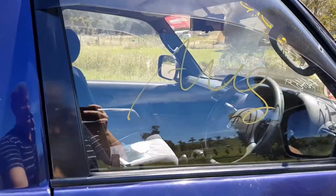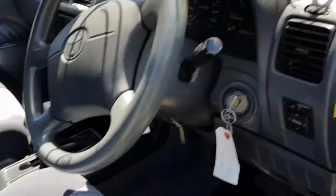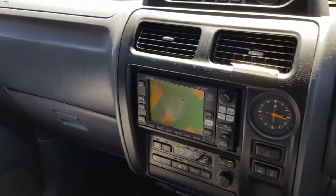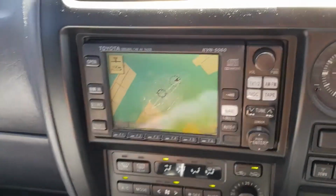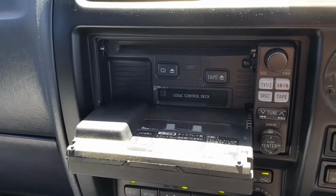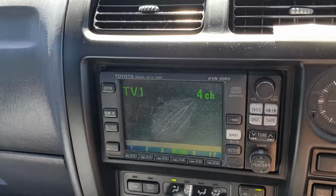So inside, we have service stickers, which is always a good sign. A little bit of wear on this seat, but that's not terrible. Icy cold air and piece de resistance, a Japanese navigation system which seems to be factory fitted, and lousy lighting, but you might be able to see that, cassette and CD, and of all silly things, television.